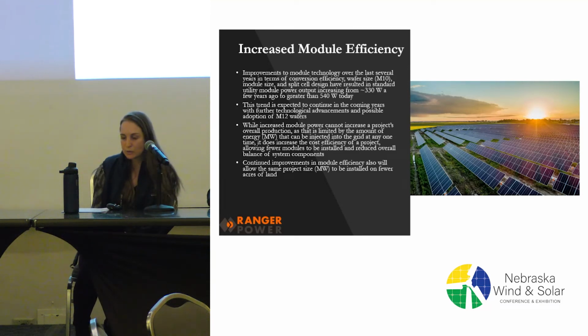And then the last thing I'll quickly talk through is the increased module efficiency. With improvements in technology over the past several years, we've actually seen the wattage of the modules used go up quite a bit. A few years ago, utility scale solar projects were using modules that were about 330 watts. And today we are up to 540 watts and greater. And that's something that we expect to see grow even in the coming years.